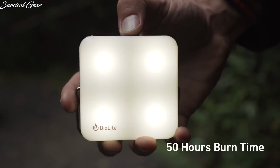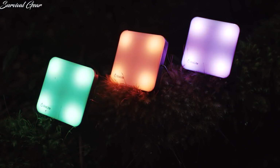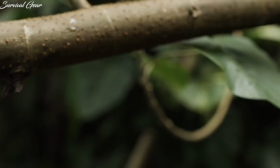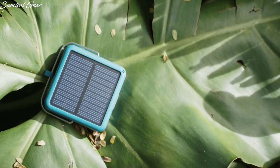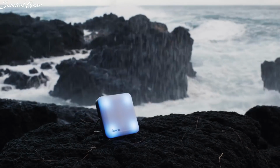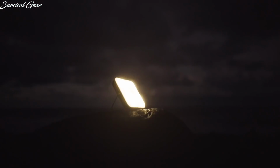Access quick and easy utility lighting with the dimmable white and red night vision. Or liven up your space with a variety of colors and party mode. With IPX4 water resistance, the Sunlight is ready for life outside, rain or shine. Use your days to light up your nights with the Biolite Sunlight.